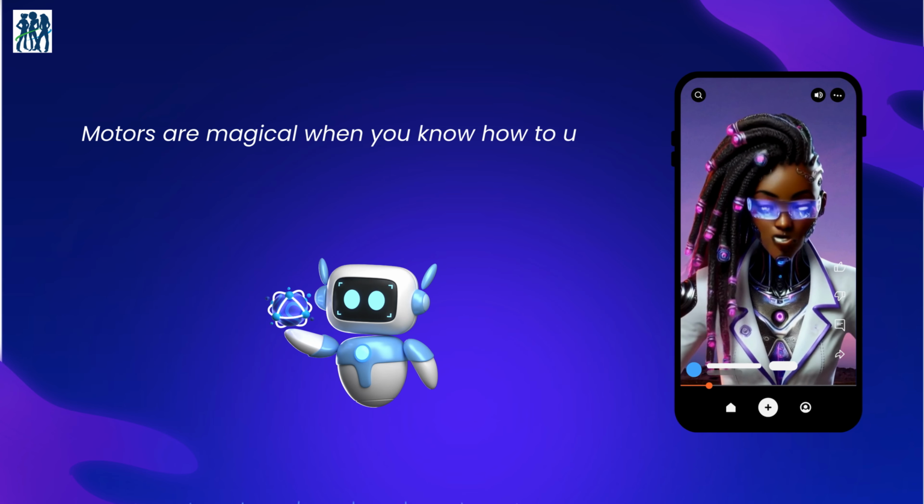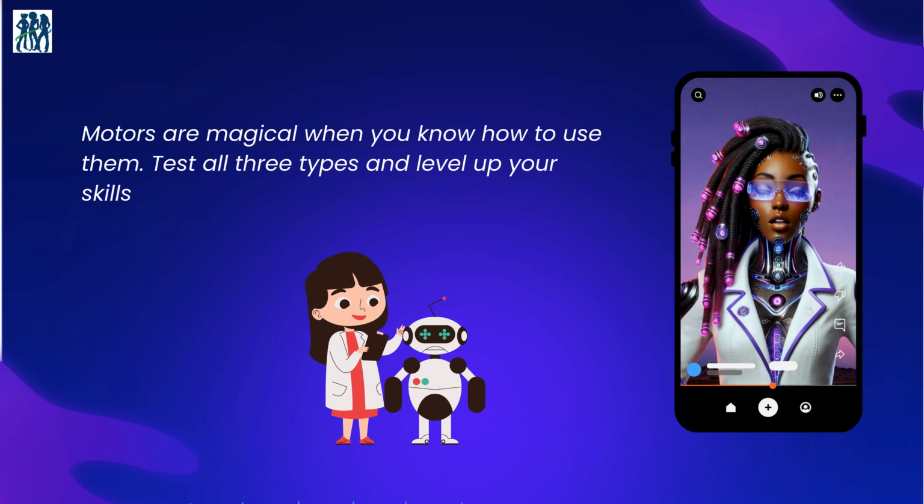Motors are magical when you know how to use them. Test all three types and level up your skills.